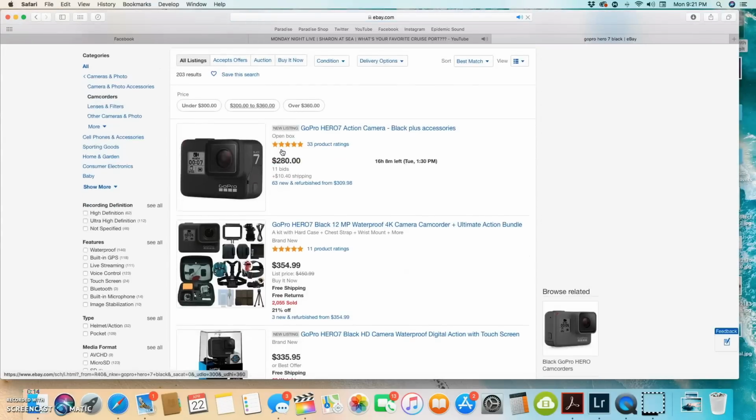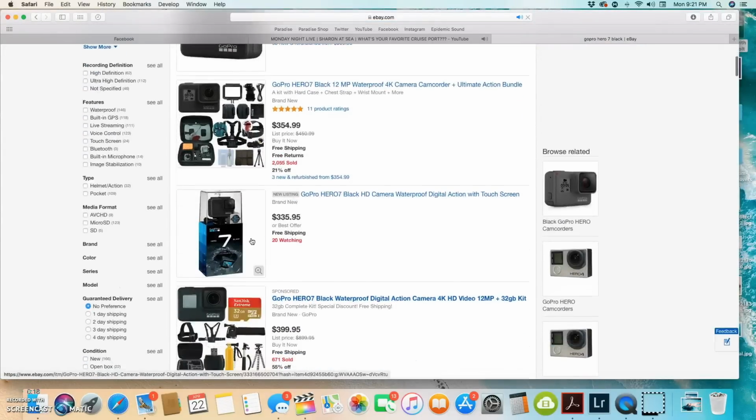Now, I know some people don't like shopping used, but technically if they open up the package and they don't like the GoPro and they send it back to eBay, eBay has to consider that a used item, which means that could be a little bit of savings in your pocket for you. So keep that in mind as well.